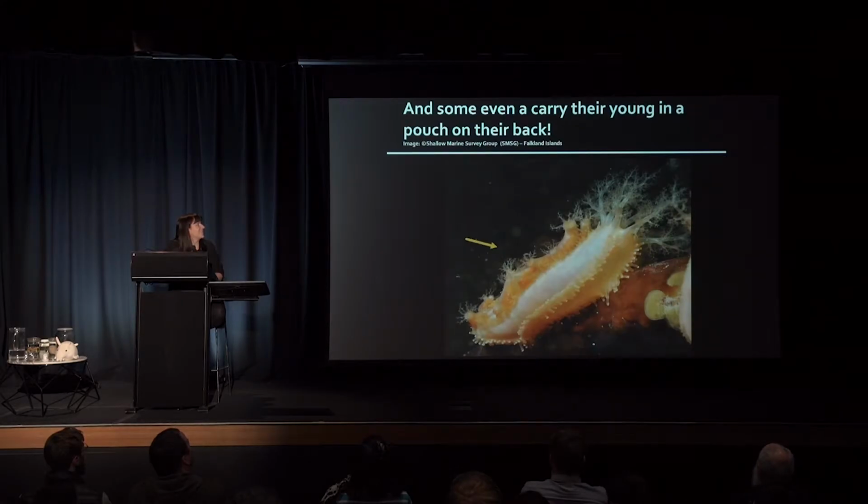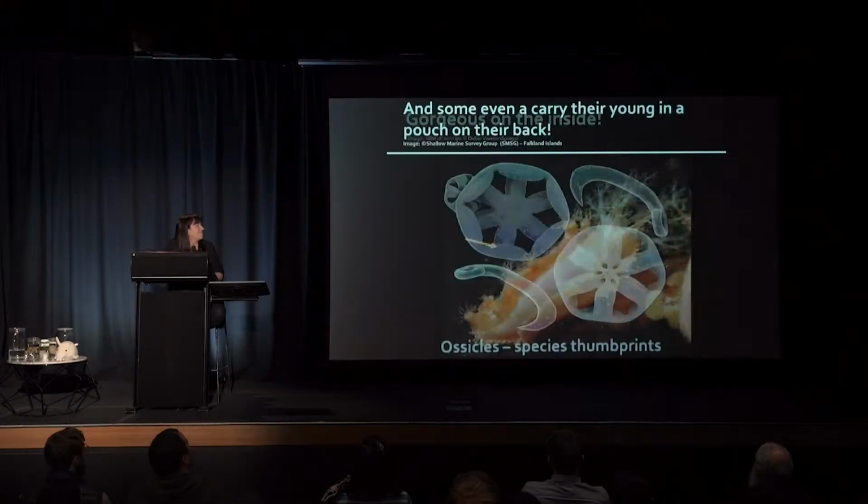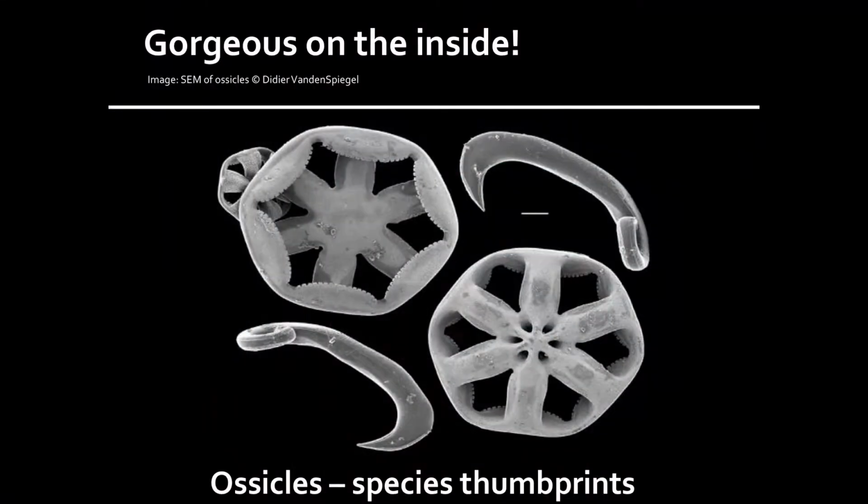And there can also be taxis or Ubers of the ocean too. I've seen some fantastic footage of crabs hitching a ride on the back of sea cucumbers. And some even carry the young in a pouch on their back, like this beautiful picture from the Falkland Islands. And they're also gorgeous on the inside. These are ossicles, calcium carbonate in the tissue of sea cucumbers, and we use them basically like a thumbprint to help describe a species of sea cucumber.